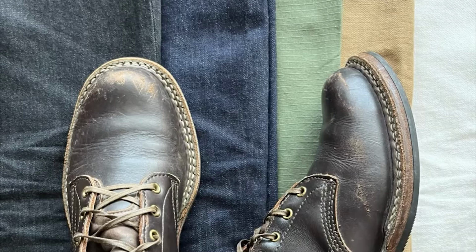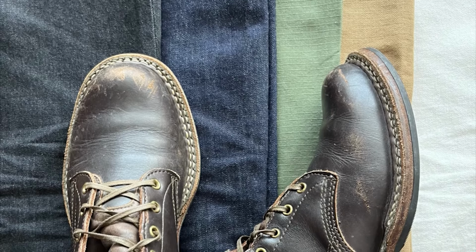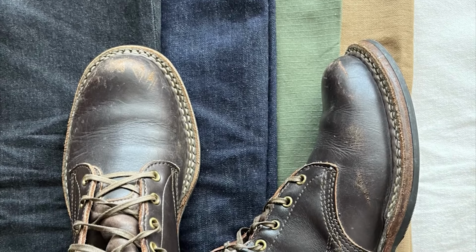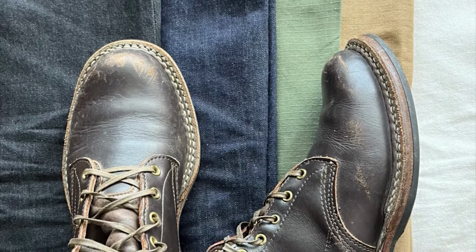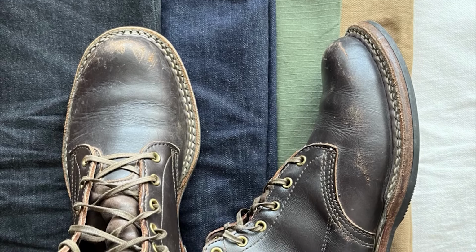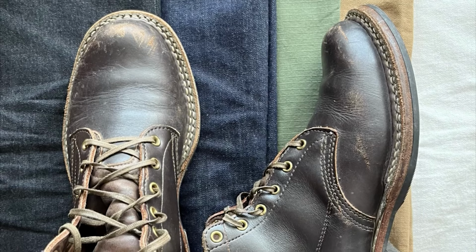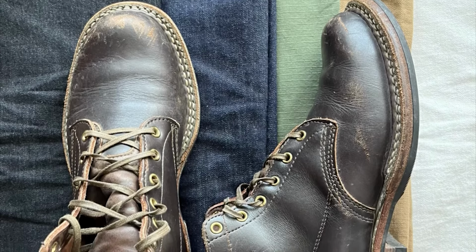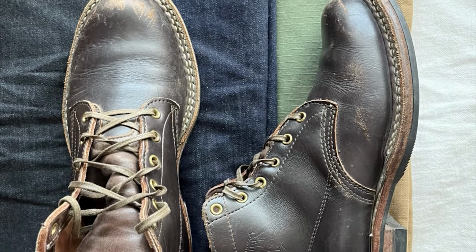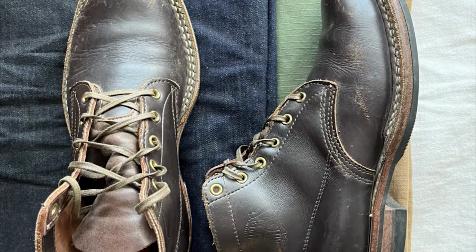I also want to give kind of a feel for how this boot works with different colors in this brown dress leather. So I've worn it with all of these things from left to right. We have a black pair of jeans, a blue pair of jeans, a pair of olive ripstop chinos, a pair of kind of dark brown chinos, and a pair of ecru jeans. Really this pair of boots has worked with all of those things, and there's a whole color theory, a color wheel that you could pull out to really compare different shades and tones and figure out what works with what.